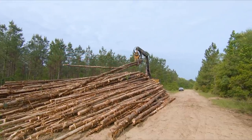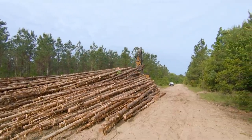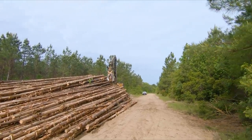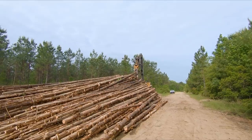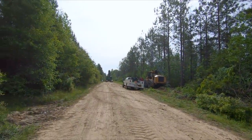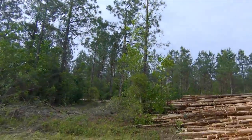My loader, where did he go? Oh, there he is. I see him around the corner over there. All right, we got the loader. He's about blocked out. Well, not really blocked out. See the track cutter running down the road. We're done cutting in this spot.